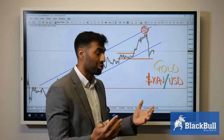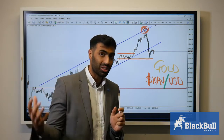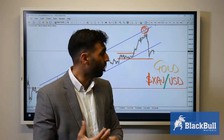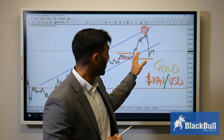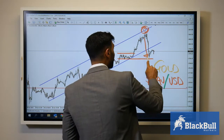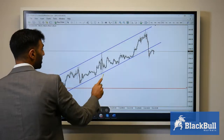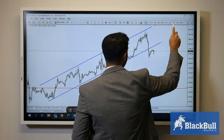Now, the real question is, with central banks now starting to taper back QE, can we see a resurgent demand for the US dollar? Now, with what we've seen yesterday's announcement on the RBA, the answer is possibly yes. Breaking through that channel on the 30-minute chart, we could potentially see more downside in gold as the dollar continues to rally.